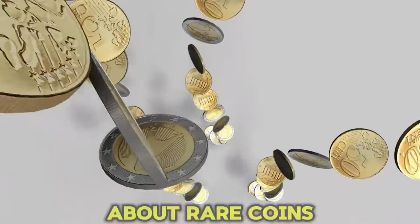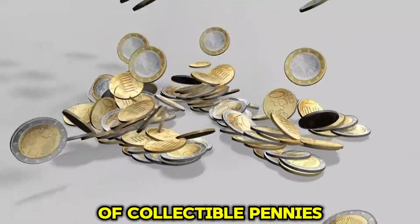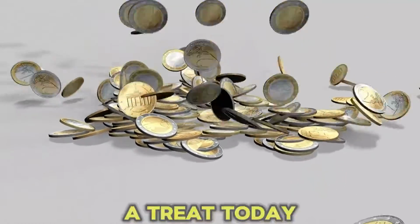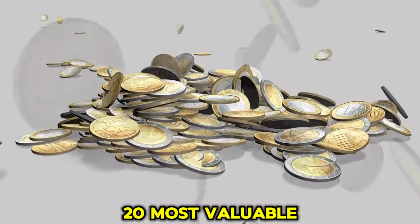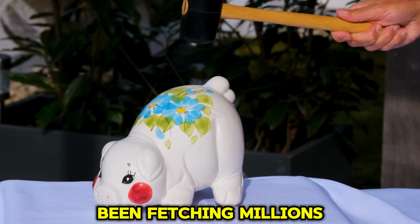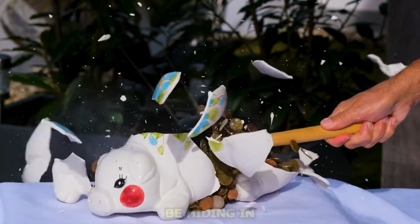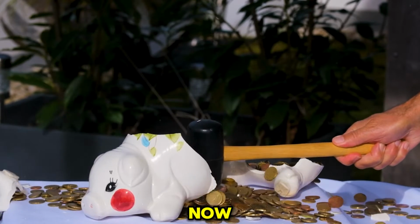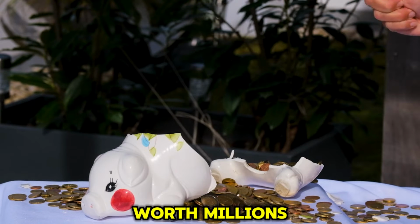If you're passionate about rare coins, or maybe just intrigued by the incredible world of collectible pennies, you're in for a treat today. We're diving deep into the top 20 most valuable ultra-rare Lincoln 1-cent pennies, coins that have been fetching millions at auction. Some of these pennies are so rare, they might just be hiding in your pocket right now. Top 20 most valuable ultra-rare Lincoln 1-cent pennies worth millions.